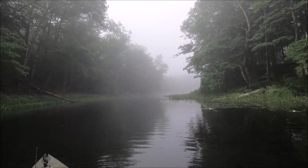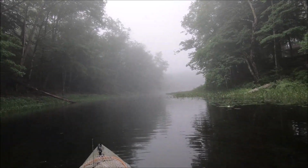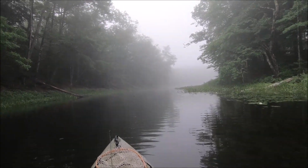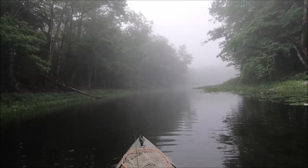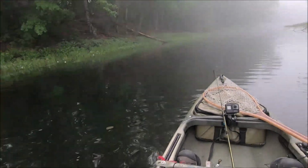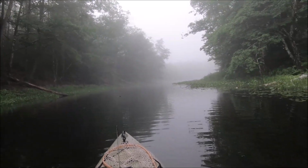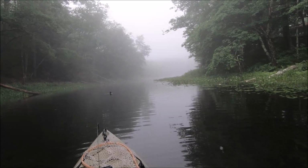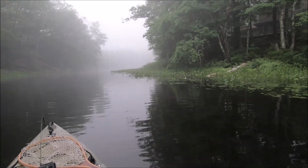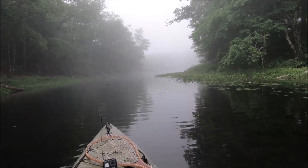Oh, that's not a beaver, that's an otter. You see how his head came up out of the water? You see him right in front? That's an otter. I hope you can see it. Hey, buddy. That is too cool. Where's he coming up? There he is.